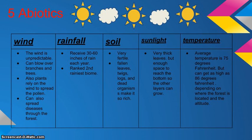The five abiotics are wind, rainfall, soil, sunlight, and temperature. The wind is unpredictable. It can blow over trees and branches. Also, plants rely on it to spread pollen, and it can spread diseases through the forest.